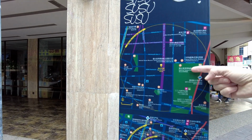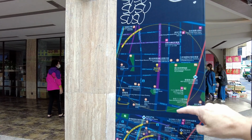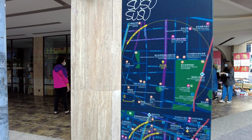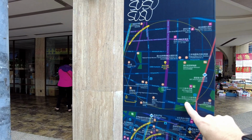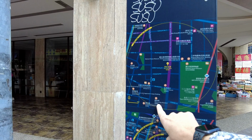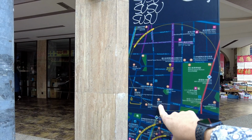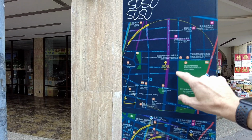If you're here, you're also close to a few other things. One of the big museums is only a short walk away. You have a nice big park and another memorial museum. I believe this is more memorial for the local Taiwanese, and the office of the president is right over here as well. So that's all like a 10-minute walk from the area.